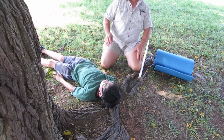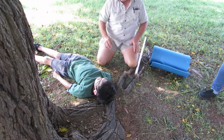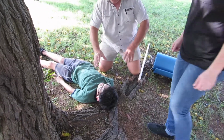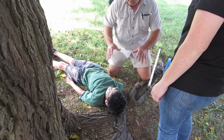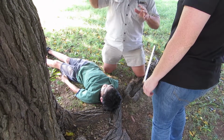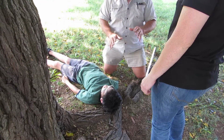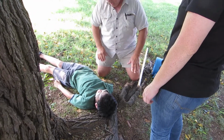Okay, I'm going to assess the situation here, and I see that this person has dirt underneath his eyes. So I think he's had a head injury. He's been near a tree, probably been thrown around. He could have a spinal injury. So we're going to keep him still, keep him in one spot. I'm not going to move him around.